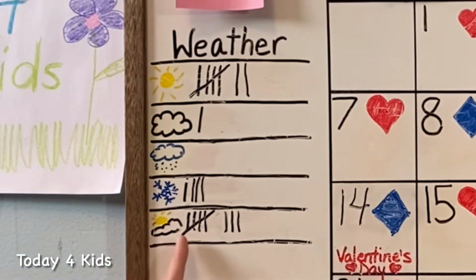And if we go over, we can see we already have some tally marks in here. Do you remember? What does this one mean when there's this many lines going up and down and then one goes vertically across here? What do you think that means? Let's count. 1, 2, 3, 4, 5. So when we see four lines with one line strike through them, that means 5. So we've got 5 plus 3. Let's count. 1, 2, 3, 4, 5, 6, 7, 8. So 5 plus 3 equals 8. We've had 8 partly cloudy, partly sunny days so far.